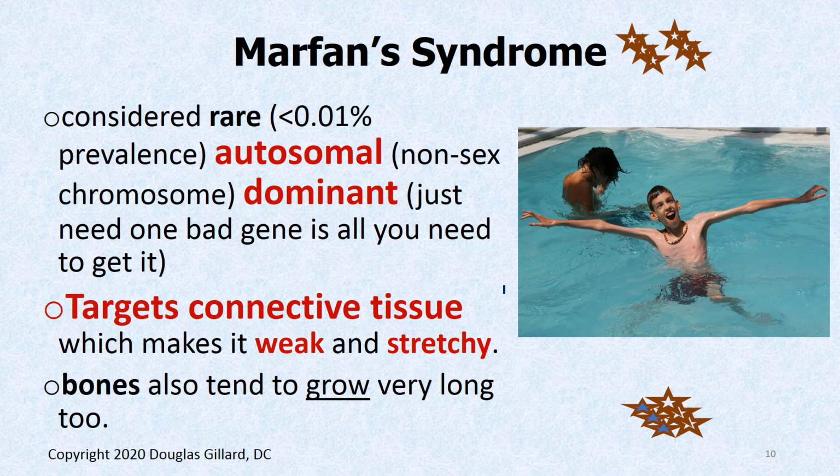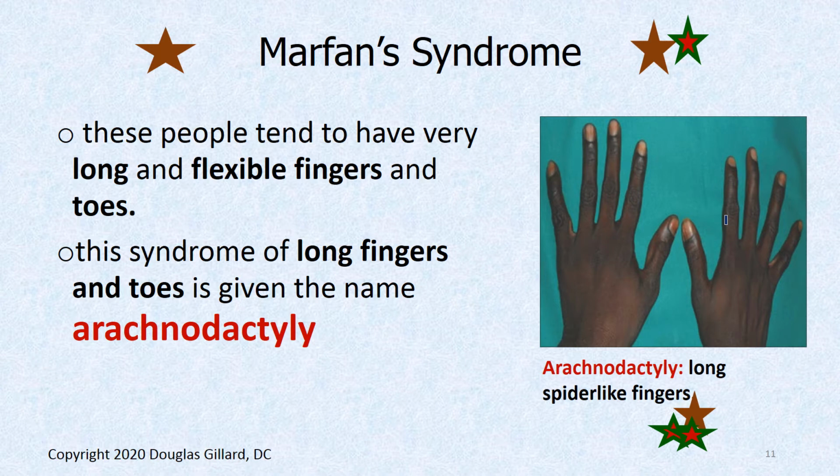It's a rare disease. The prevalence of people walking around in the population is about 0.01%. It is considered an autosomal dominant disorder, which means if it's dominant, just one bad gene, either from mom or from dad, is all you need to get this disease. The connective tissue is very weak and stretchy. It also makes bones grow very long. Look at the wingspan on this little human here, this little Marfan's kid. Very, very long arms. And they have long fingers. That's called arachnodactyly. Kind of spider-like long fingers is classic with these people. Arachnodactyly.